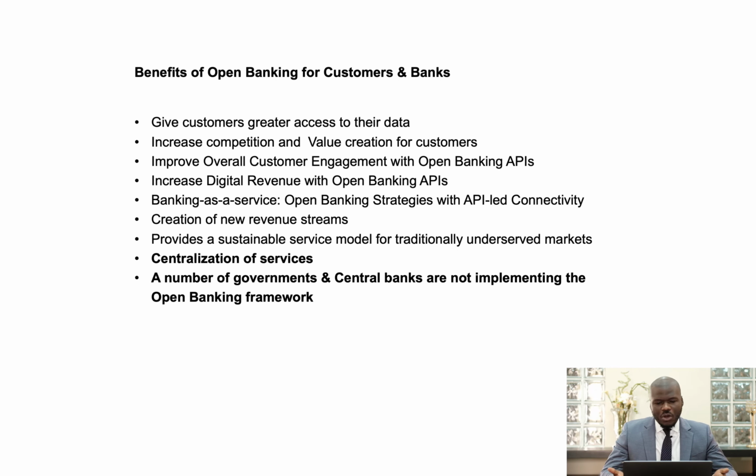So you can improve your engagement. You can improve your overall customer engagement with open banking because the customer is more engaged on your platform. There are so many things to do. They can accomplish a lot more with an open banking enabled banking platform than not.